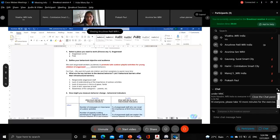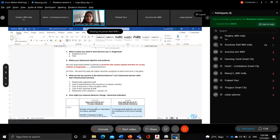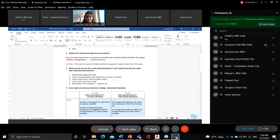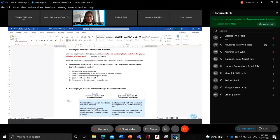Am I right, ma'am? Yes. Okay, that's great. So I'll just look at this one example: if we want these children and caregivers to spend more time, we should also think of what kind of barriers they are facing. Is it the park timing? Is it the access to the park? Or is it because they feel unsafe or something like that? We can think of those. Just in the interest of time, I don't think we would be able to take up this entirely, but if you could also think of some issues that you think are the key barriers.